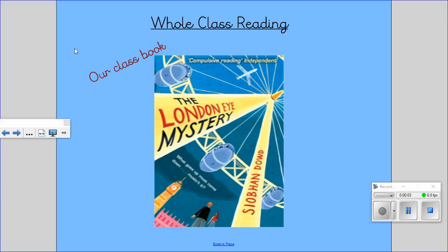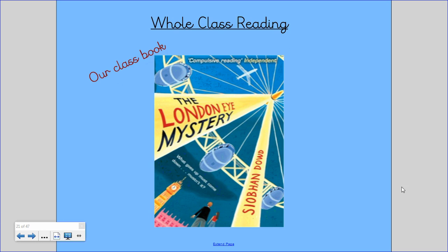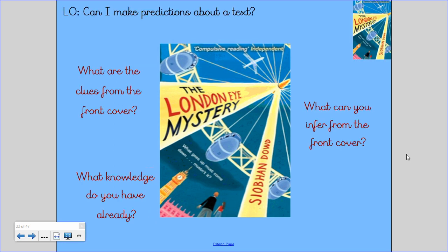Good morning, Year 6. Okay, so we are going to be looking at our new book, The London Eye Mystery. Now, before we start to read this book, I want you to spend some time really looking at the front cover, unpicking what might this book be about, what might we already know. So I'd like you to just think about that front cover, and I'd like you to note down as many things as you can tell me from the front cover.